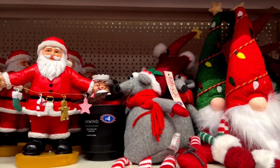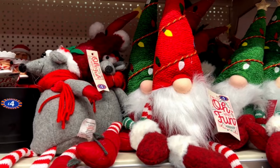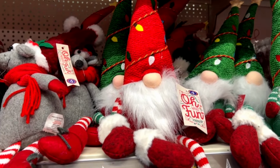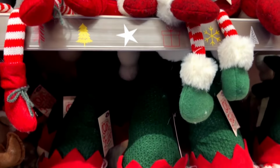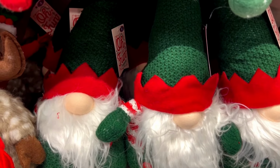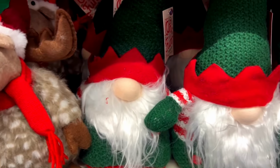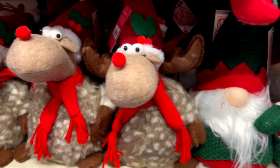Let's go and see what I have in B&M. We saw some figurines of Santa. One was supposed to be light up, but it didn't work. So just try before you buy, or keep the receipt, and B&M should be able to exchange it for you or give you a refund if the product doesn't work.